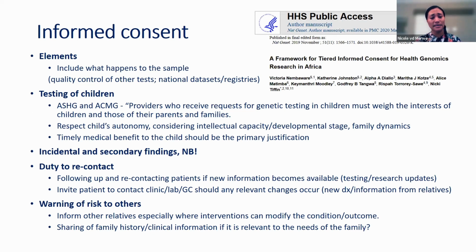And the timely medical benefit to the child is seen as a primary justification to perform genetic testing in children. The ASHG and the ACMG have contended that providers who receive requests for genetic testing in children must weigh the interests of the children and those of their parents and families, and that it needs to reflect a respect for the child's autonomy, which considers the child's intellectual capacity and developmental stage, and also family dynamics.